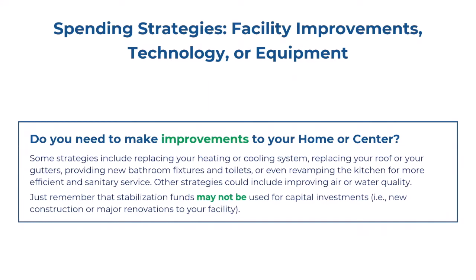In addition to the new health and safety needs that you may need to adapt for, grant funds can help you finally address some of those much needed long-term investments. Some strategies include replacing your heating or cooling system, replacing your roof or gutters, providing new bathroom fixtures and toilets, or even revamping the kitchen for more efficient and sanitary service.